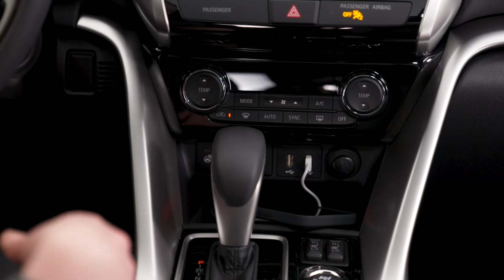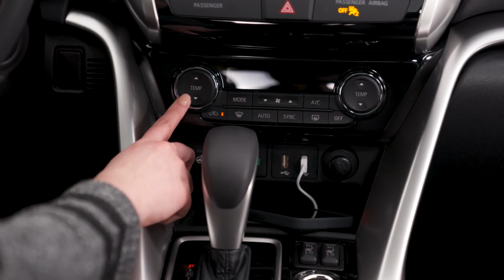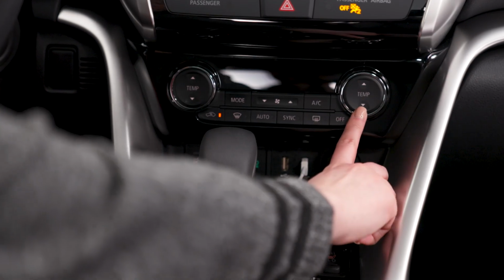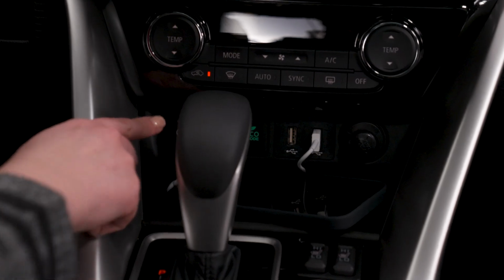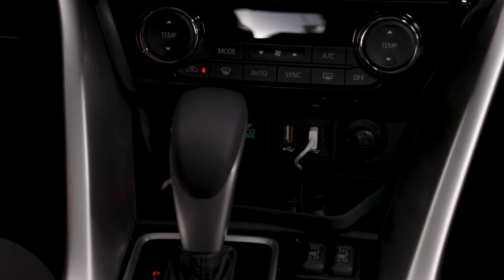Down below, we have the dual zone automatic climate control system, which allows you to control the temperature inside the vehicle. You have your driver climate controls just on the left and your front passenger climate controls on the right. Just below that, we have 2 USB ports for your phone so that you can charge it.